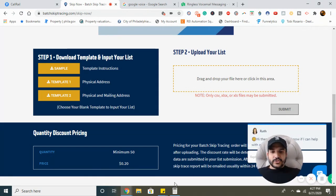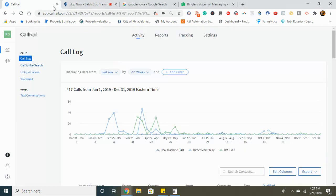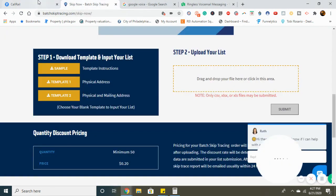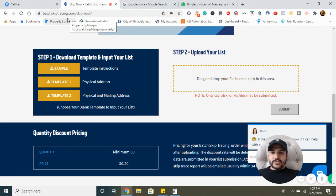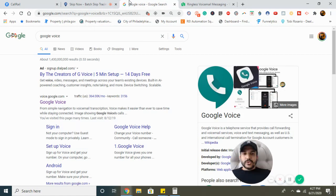So let's say you have a $100 budget. So we're gonna go ahead and get started here. What I recommend personally, what I use, is CallRail. CallRail is essentially phone numbers that you can use to track your campaigns. It's $30 a month for 10 numbers. If you're on a super tight budget, you can do Google Voice.